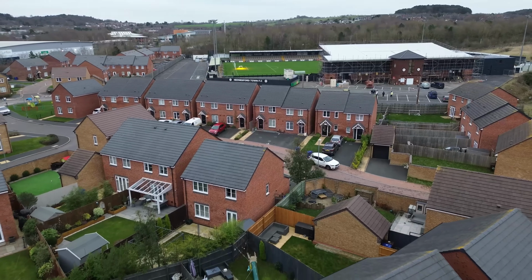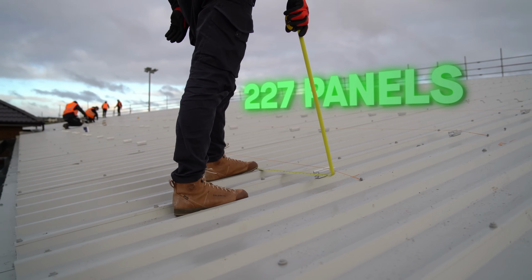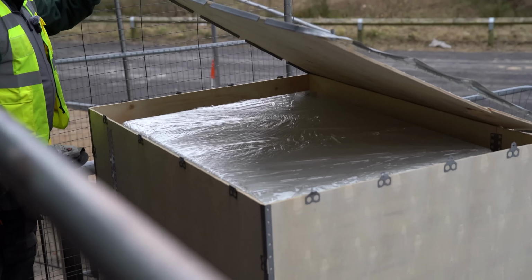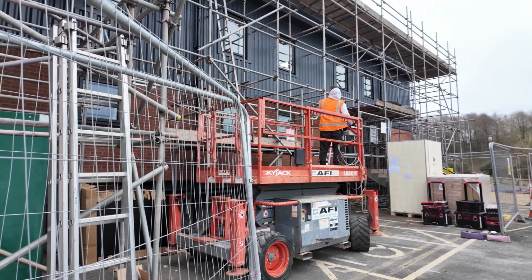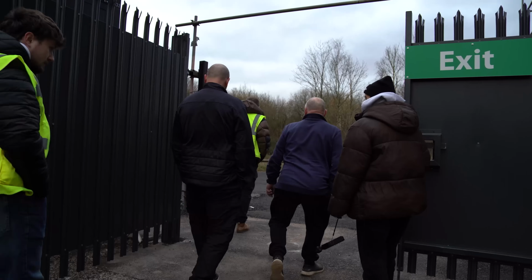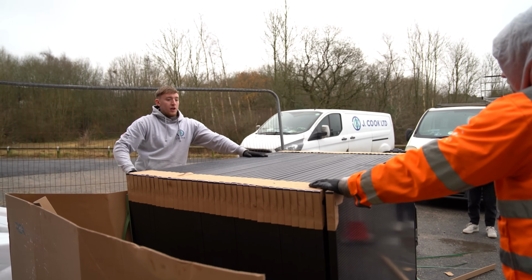So what actually is this project? Well, it's 227 panels plus this massive 100 kilowatt hour H50 Alpha battery. Oh my God, it's huge. Now importantly, this is part of an enormous project of regeneration by the new club's owners. They're pumping thousands and thousands and thousands into the club to make it a better place, and they're also taking it net zero.